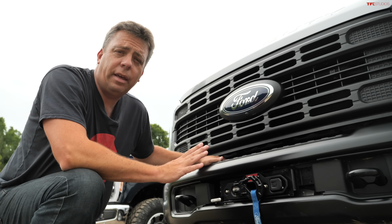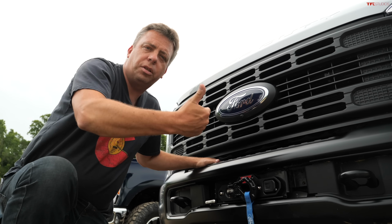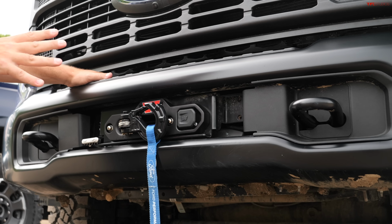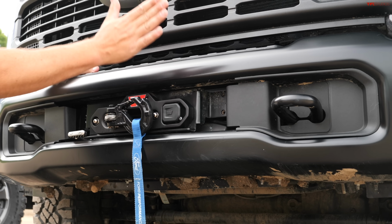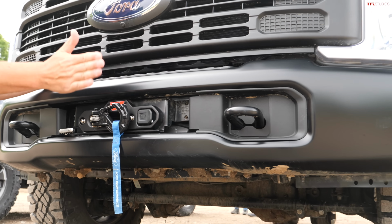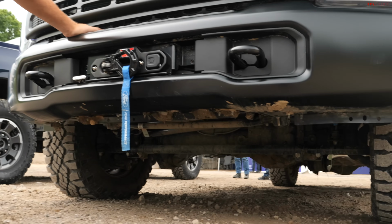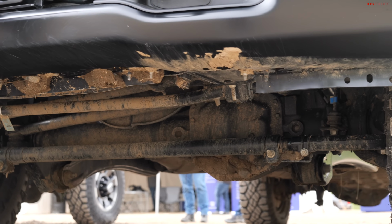This is super cool. This is not part of the XL Off-road package. It's an additional option you could do, but you could put this Warn winch on this truck, and it tucks into the factory bumper. There's nothing sticking out, so you still have good clearance. And in this case, there's no chin spoiler either. That's nice. So this is pretty cool.